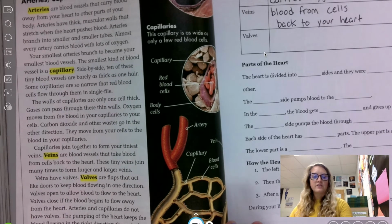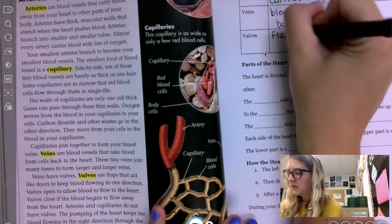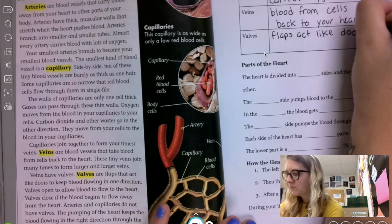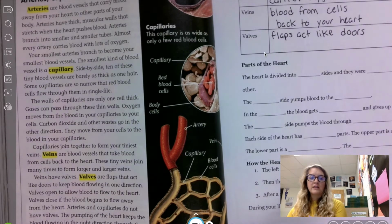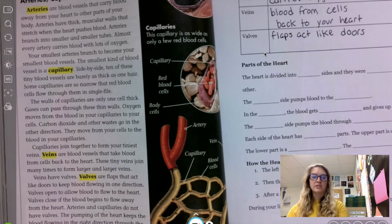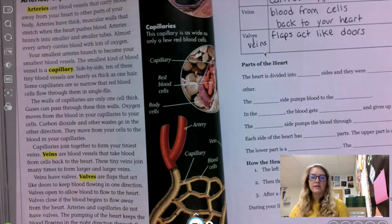Veins have valves. Valves are flaps that act like doors. So I'm just going to write that down, flaps that act like doors. Like doors, keep blood flowing in one direction. Valves open to allow blood to flow to the heart, and they close if the blood begins to flow away from the heart. Arteries and capillaries do not have valves. The pumping of the heart keeps the blood flowing in the right direction through the arteries and capillaries. So I am going to write underneath that veins and valves work together. And that's it. That the valves don't belong to the capillaries or the arteries.